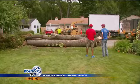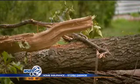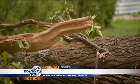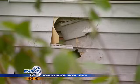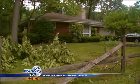Some insurance policies will pay for cleanup, but only up to a certain amount. There is a limited amount of coverage for some debris removal for the trees that do fall, and that's something they should check with their agent. Their best advice, make sure you know your policy before disaster strikes again. And depending on how busy your insurance companies are, you can expect to receive your coverage check anywhere from 2 weeks to 30 days.